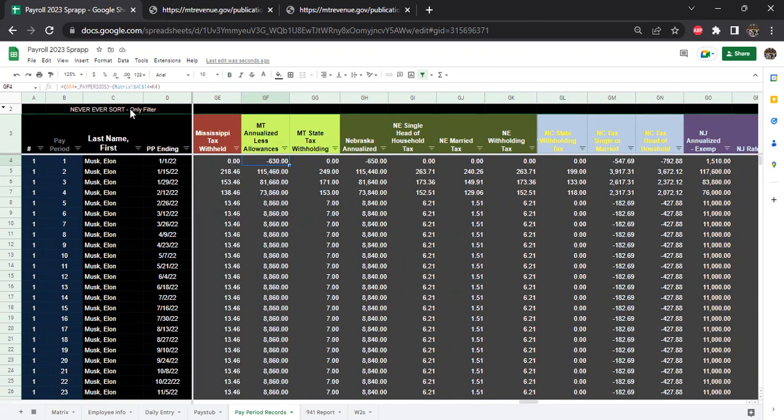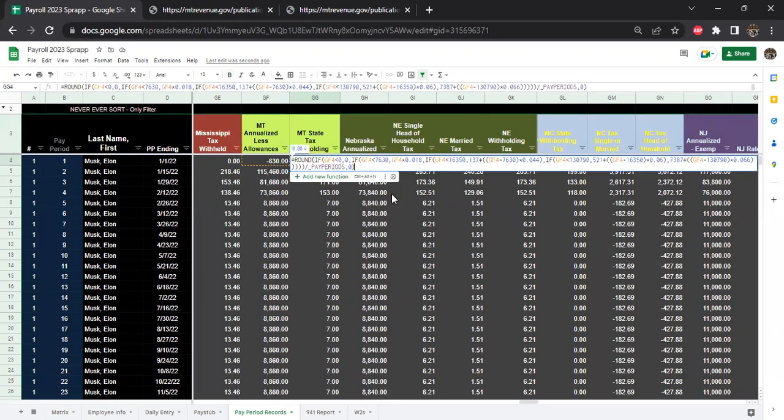Yes. So we have the rates right here, which happen to be minus 600. This is what the formula looks like when we double click on it. If it's less than $7,630, then you're taking 1.8%. If it's less than $16,350, then you're adding $137 plus whatever the amount was minus 7,630.